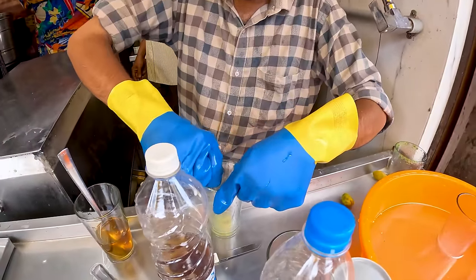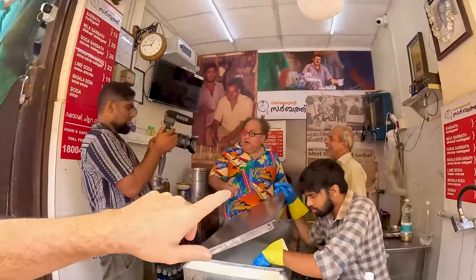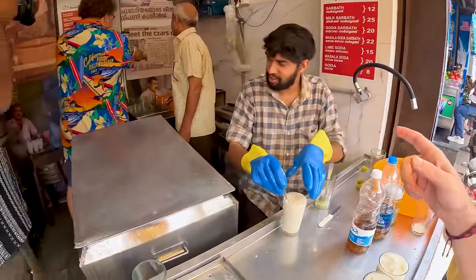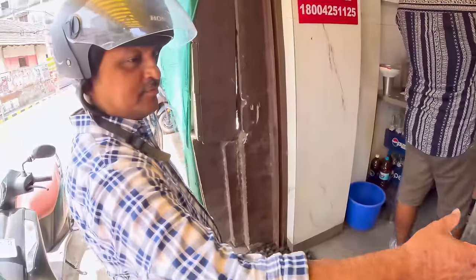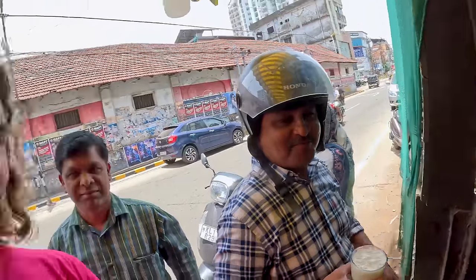Oh, and he's actually taking lemon and putting it on the rim of the glass to disinfect it, I think. And so you can see the price list over there. The milk sarbath is only 25 Indian rupees, which is just under 30 cents USD. He's the second generation of the mega deal. Oh, this is the son. I believe this is the old, you're the son? Oh yeah, for this man. Wow. Let's see how he likes it. Wow. Very nice. Very nice. I wanted to see him get the sarbath mustache.